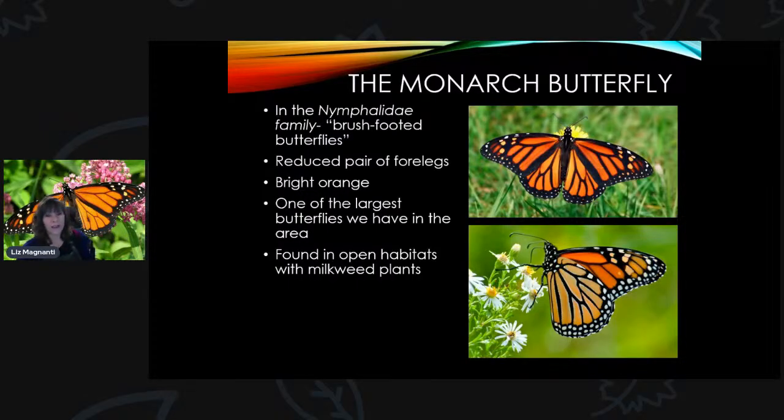The butterfly that we're talking about is one of the largest butterflies that we have in our area, and it is very, very showy. It's bright orange. You can find it in a lot of open habitats, anything that has wildflowers and milkweed. Goldenrod this time of the year is just starting to turn yellow. That's a great place to look for the monarch butterflies. They're in a butterfly family called Nymphalidae, and those are the brush-footed butterflies.